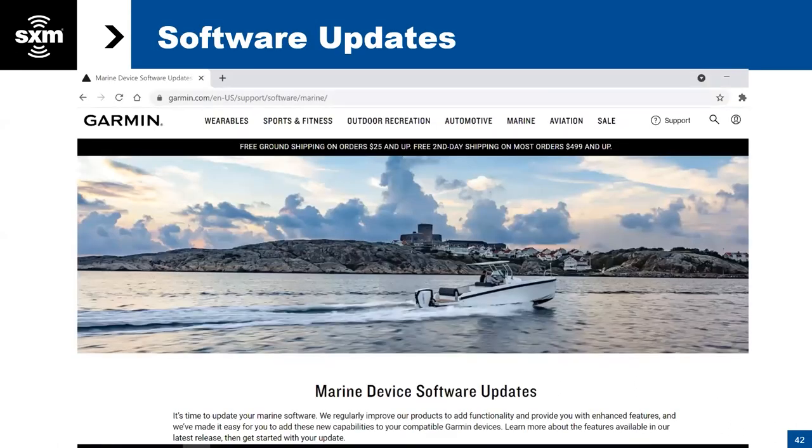All right, Dal, you want to take us through how to get software updates? Yeah, we have a couple of ways to get your units up to date. And it's very important that you guys are continuing to get your units up to date. So we fix glitches, we add features. So there's a couple ways you can do it. Of course, if you have the Active Captain app, you can go into the Active Captain app and upload the latest software. And then when you get to your vessel, you can download it to the chart plotter.